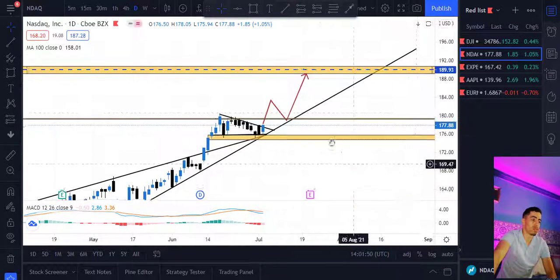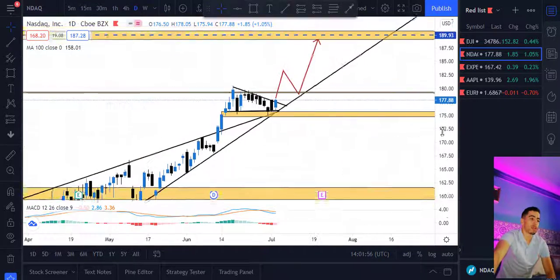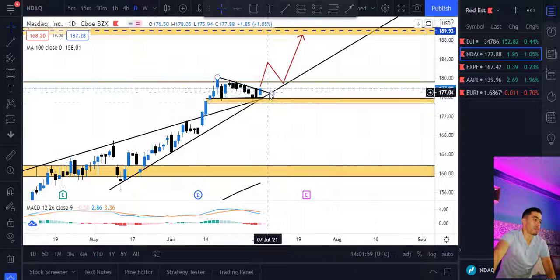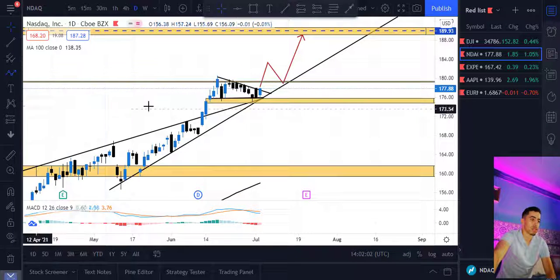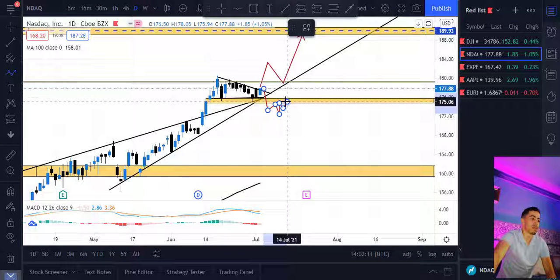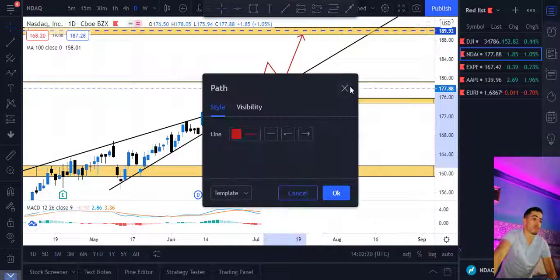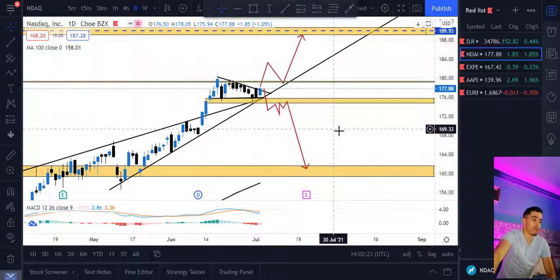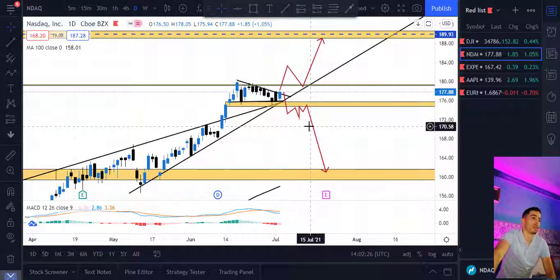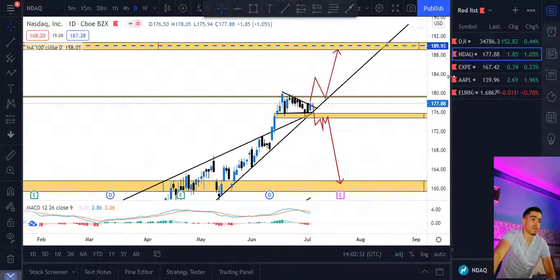But also for the short traders, sellers, bears, I don't expect the price to fall down, but let's say if the price comes in and breaks this level, retests it and shows some resistance here to hold the price, we can see the price hit our previous support at $160. Keep this in mind. But for me, I believe that on the NASDAQ we are bullish in the next weeks. So this is my analysis.